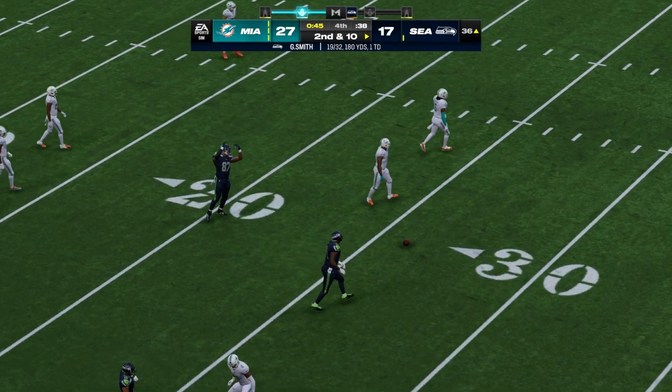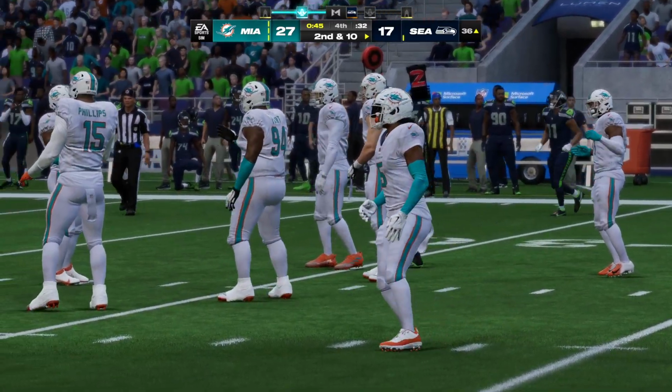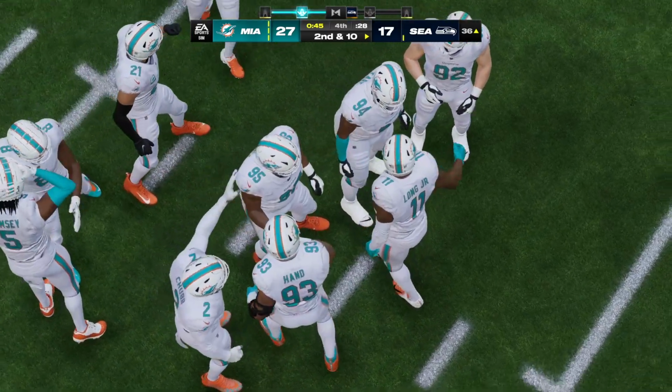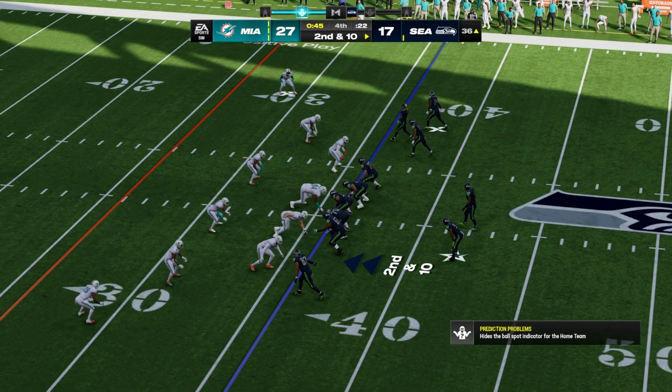Throwing there, but this pass is going to wind up incomplete. Certainly looked like someone was very confident in his ability to fit that one in. I would say he was overconfident because there wasn't a whole lot of separation there. Had that one covered pretty well downfield and knocked it away. Another try, 2nd and 10 now.